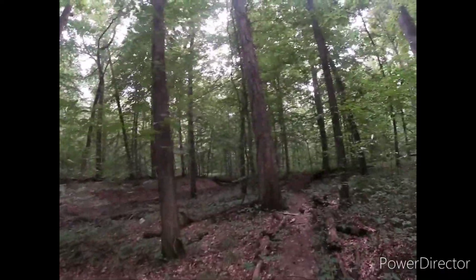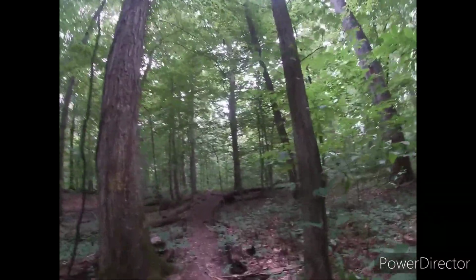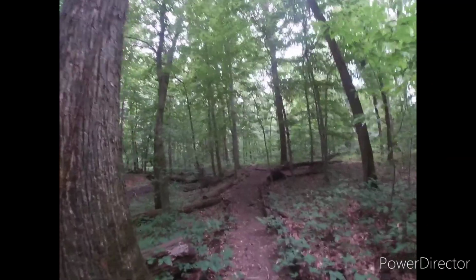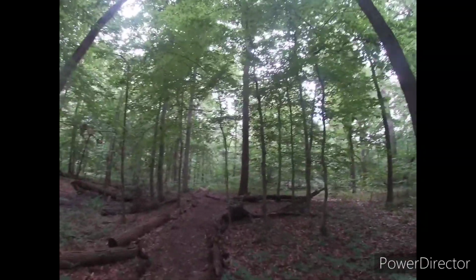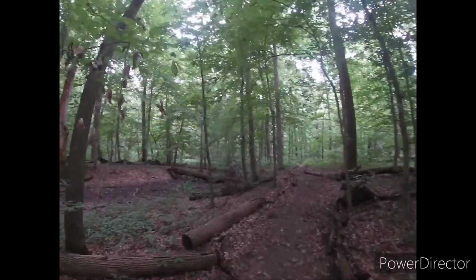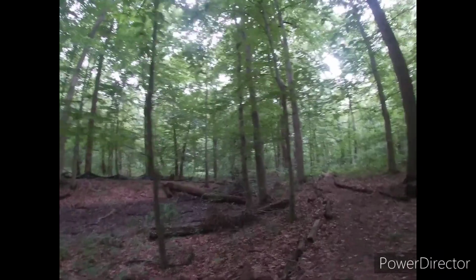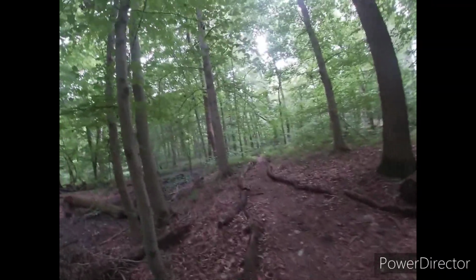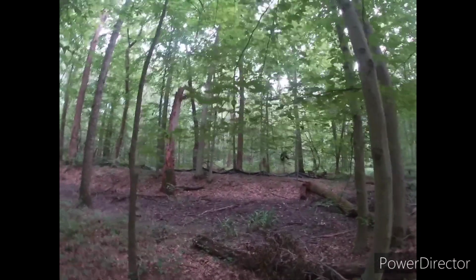Big old tree over there. Yeah, I need to buff up on my tree knowledge. Don't really know. That's why I haven't really been identifying them. Cause I'm pretty sure I know what some of them are, but I don't want to spread misinformation if I'm wrong. Those are interesting. Little sprouts growing out of the swamp.